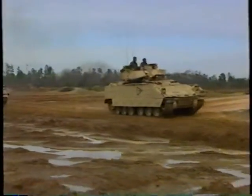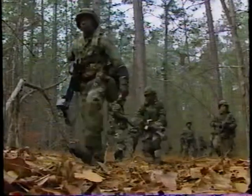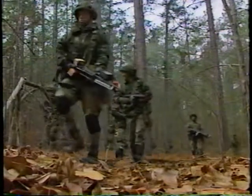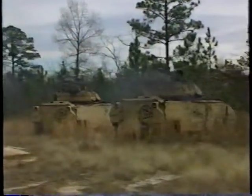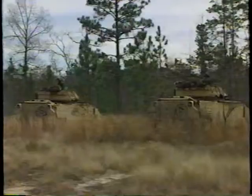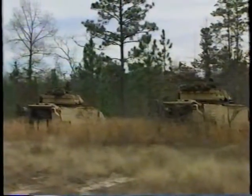The divisions of today's U.S. Army can be categorized into two groups: the heavy maneuver division, such as armor and mechanized infantry divisions, and the light divisions, including light infantry, airborne, and air assault divisions. The heavy maneuver divisions are the largest and most powerful divisions on today's battlefield, combining a potent mixture of tanks, infantry, artillery, attack helicopters, and logistic support.